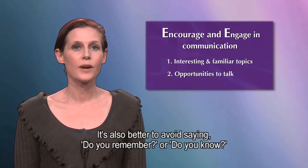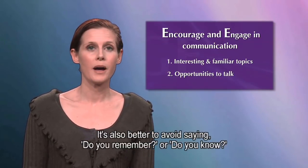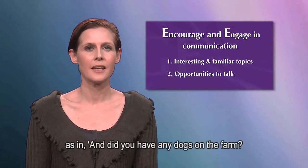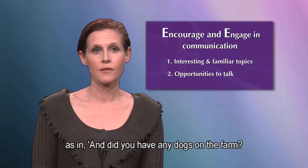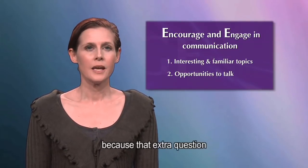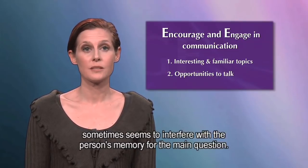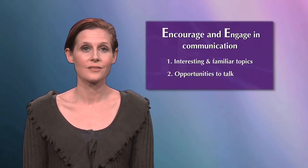It's also better to avoid saying, do you remember or do you know at the end of a question, as in, and did you have any dogs on the farm? Do you remember? Because that extra question sometimes seems to interfere with the person's memory for the main question.